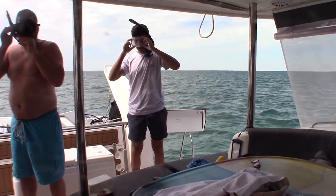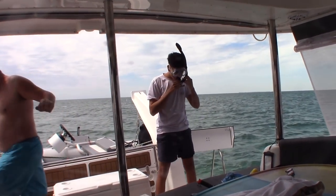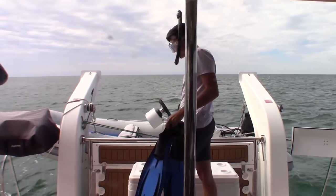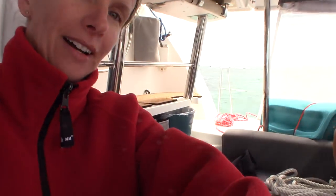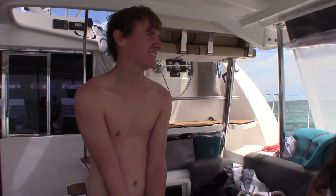17 knots of wind, not bad. 63 degree weather. Yeah, but the water temperature is like 95. 95, he says. I don't think it's 95. I'm going to take his word for it. Because as you can see, I'm about as clothed as you could possibly get. The Florida boy in on the action.